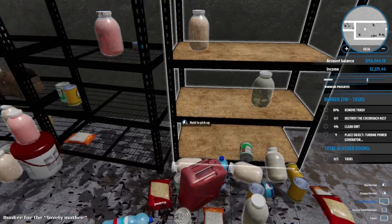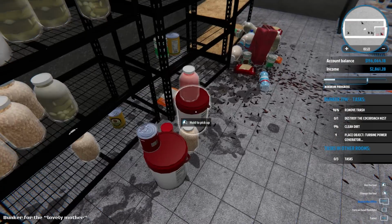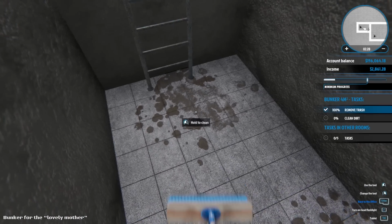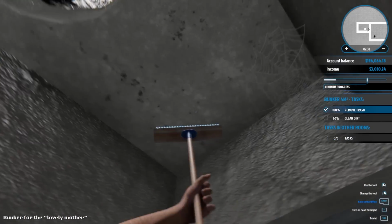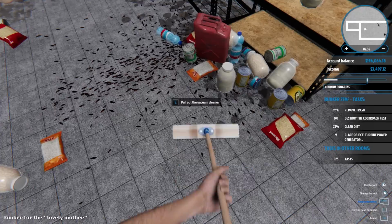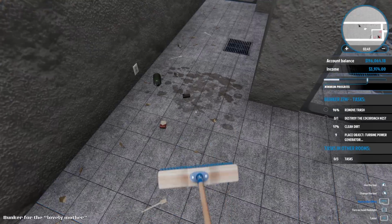Remove trash. Destroy the cockroach nest, which we can do. Some more trash. Where's the rest of the trash? Yeah. Nope, that's the other room. Clean dirt, 68%. Beautiful. That room's done. Now we need to pull out a vacuum cleaner for that, but we'll get this stuff quickly clean. Oh, there it is.